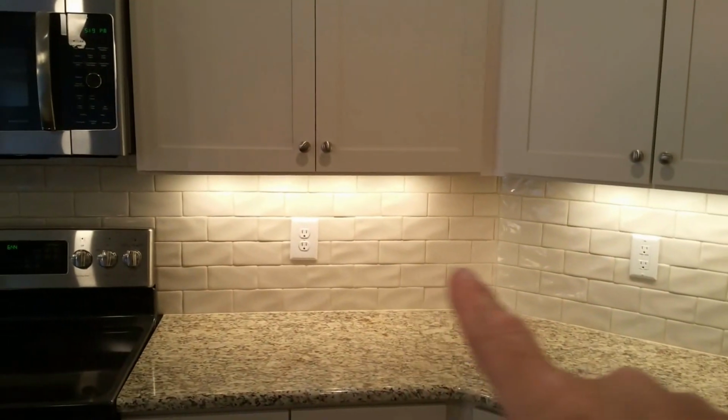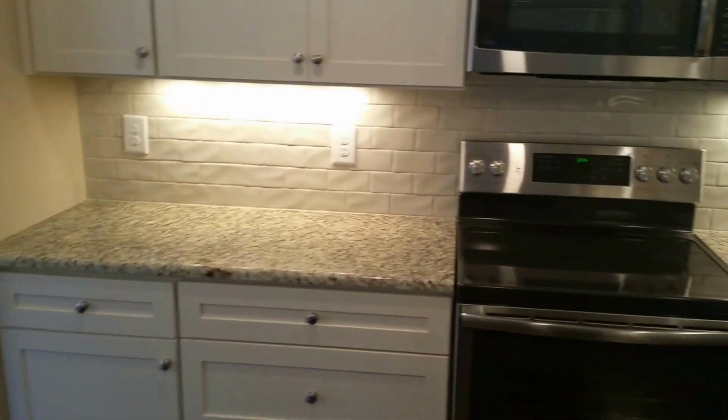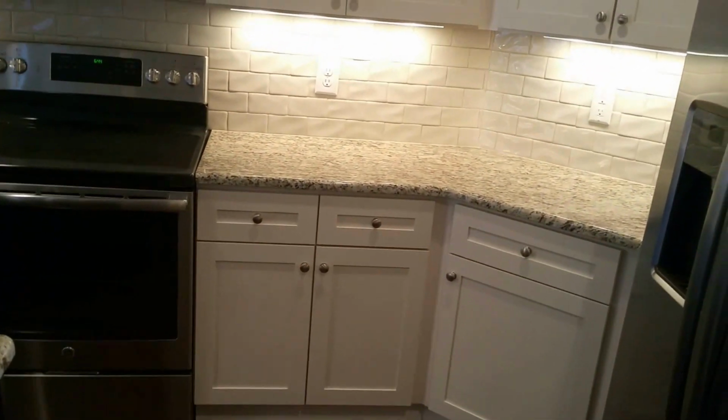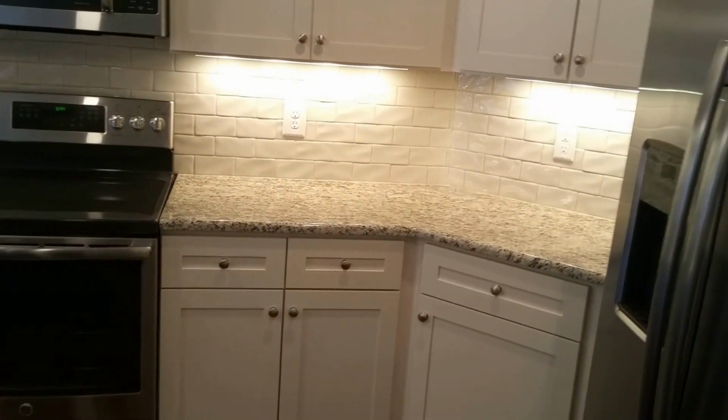Let's see, for our backsplash, we've got just a plain subway tile. The clean lines are kind of in. It used to be they were doing a lot more decorative backsplashes. That's kind of what we went with here. And with all our houses, standard feature is the under cabinet lighting. Everybody seems to like that.